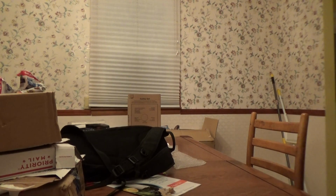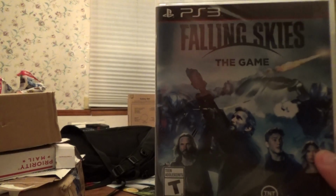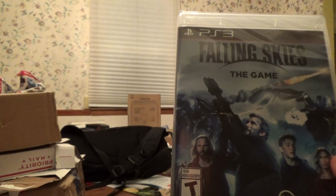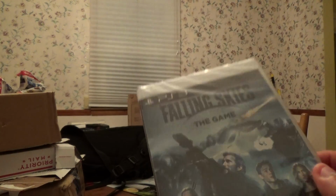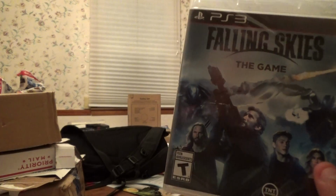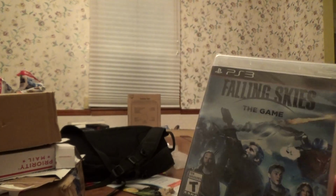It's not what I thought it was, but it's Falling Skies, the game. For those of you who don't know what Falling Skies is, it's basically an episodic TV show that has run for the last 4 years. This upcoming season during the summer of 2015 will be the last season, its fifth and final season. Basically, aliens have already invaded, and now the last bit of humans that are alive are trying to fight them off. And that's really what the show's about.